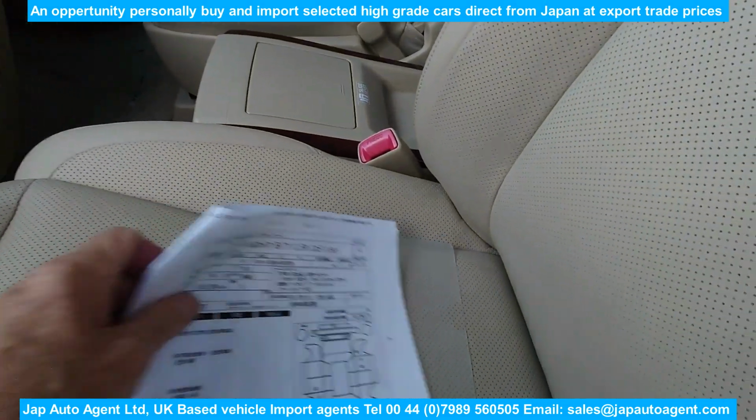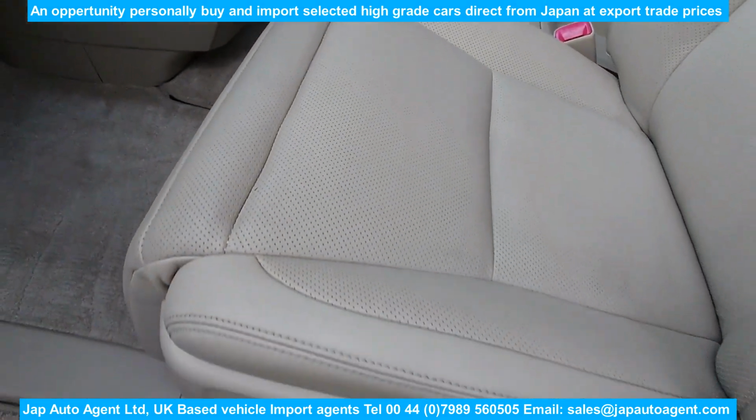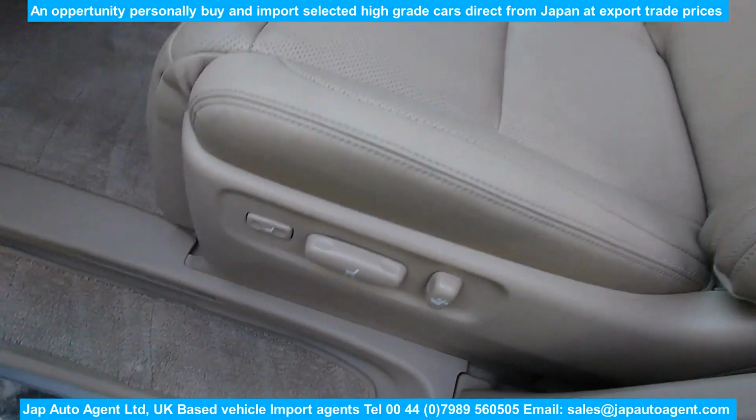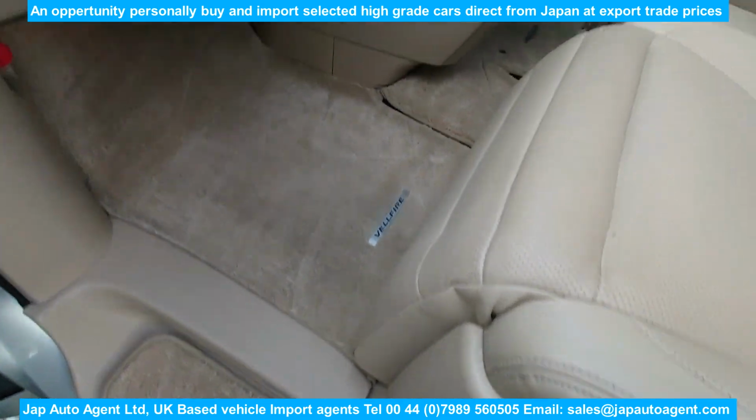Right, quick look at the passenger seat. You can see equally nice. This one also comes with the little optional carpets on the steps, which is nice.